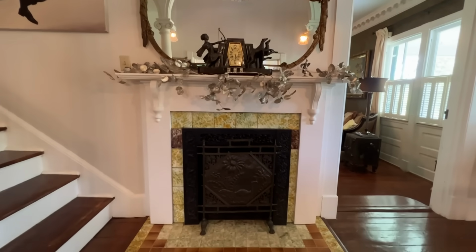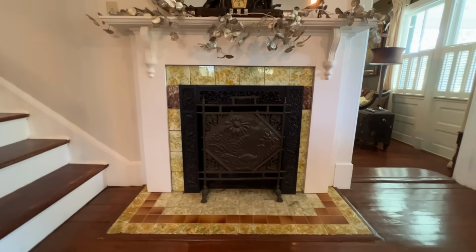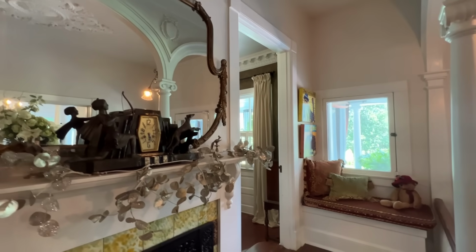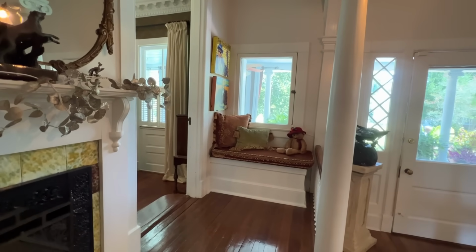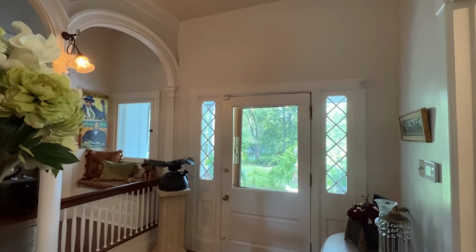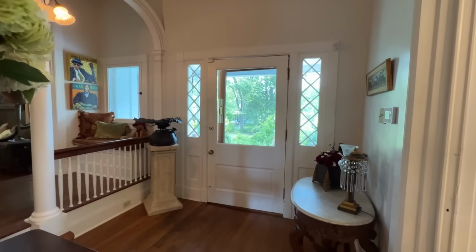Usually in a home of this period, right at 1900, we start to see the architecture become slightly more simplistic. We're moving into that arts and crafts era, but not here at Chatawa. Her builder used every architectural detail in the book and created an absolutely charming and entrancing space.